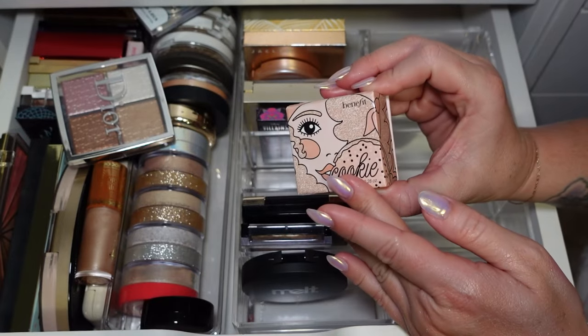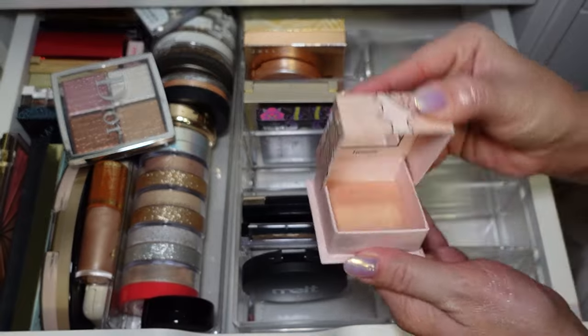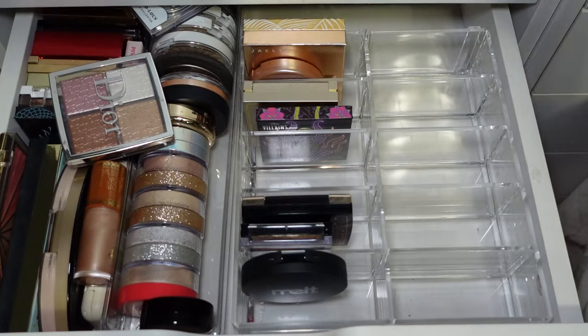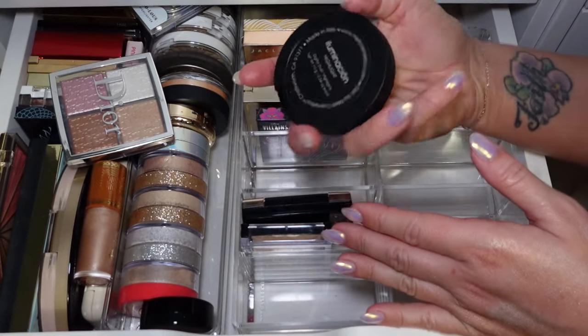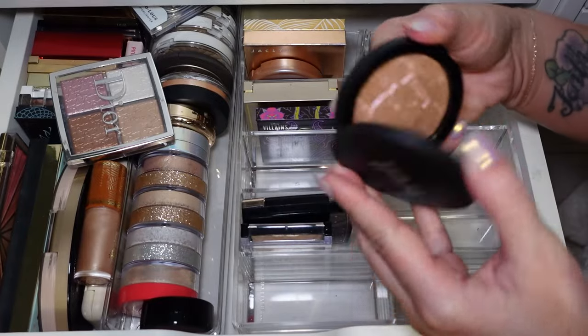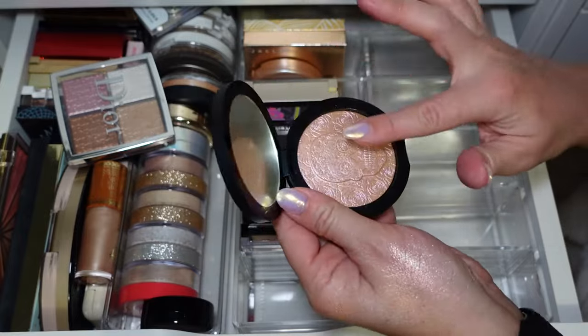The Cookie Highlighter, which was sold individually after the palettes were released from Benefit. Absolutely stunning. Keeping. Melt Cosmetics Illumination Highlight. I want to say this is the one that has like the sugar skull. Yes. Look how beautiful that is.